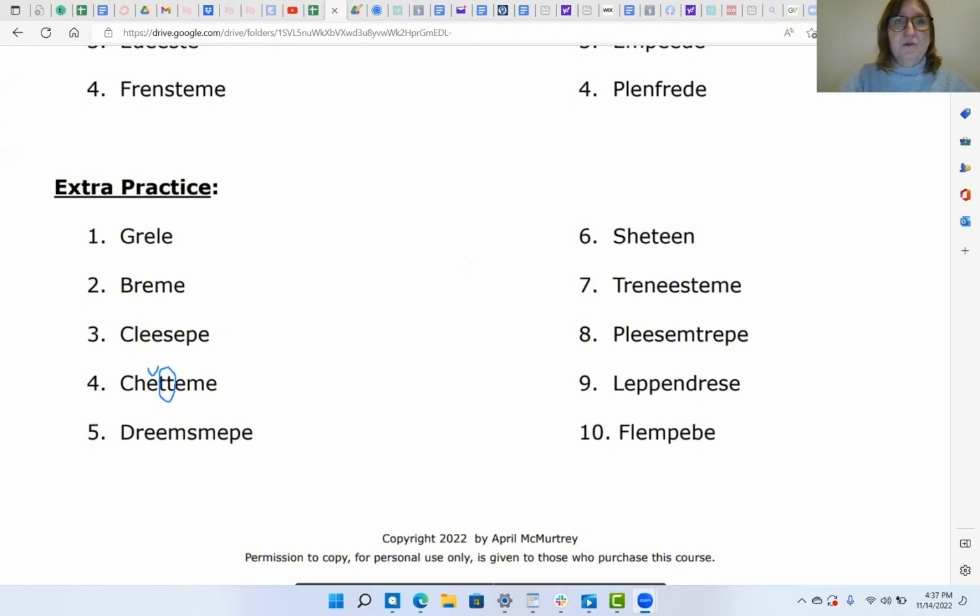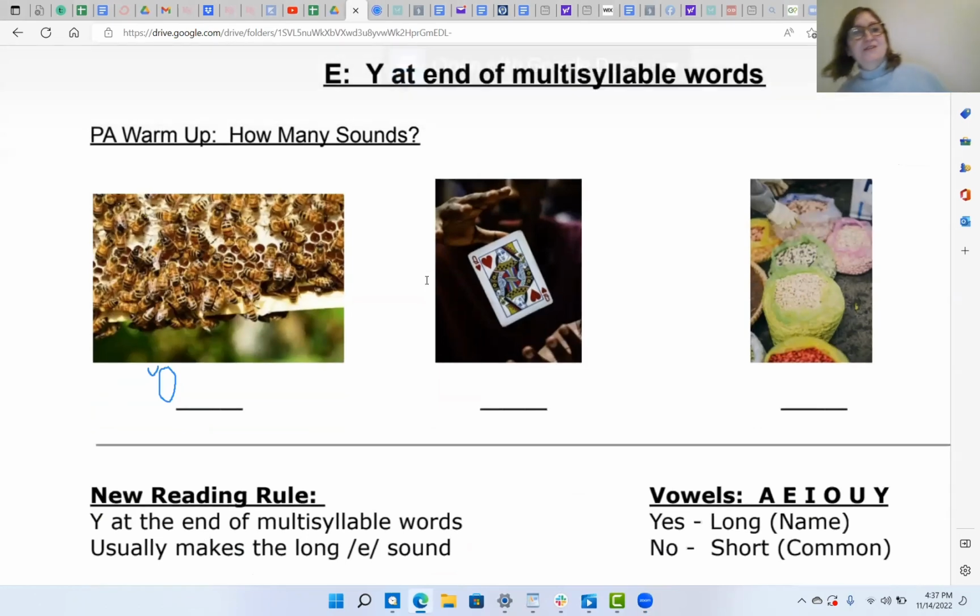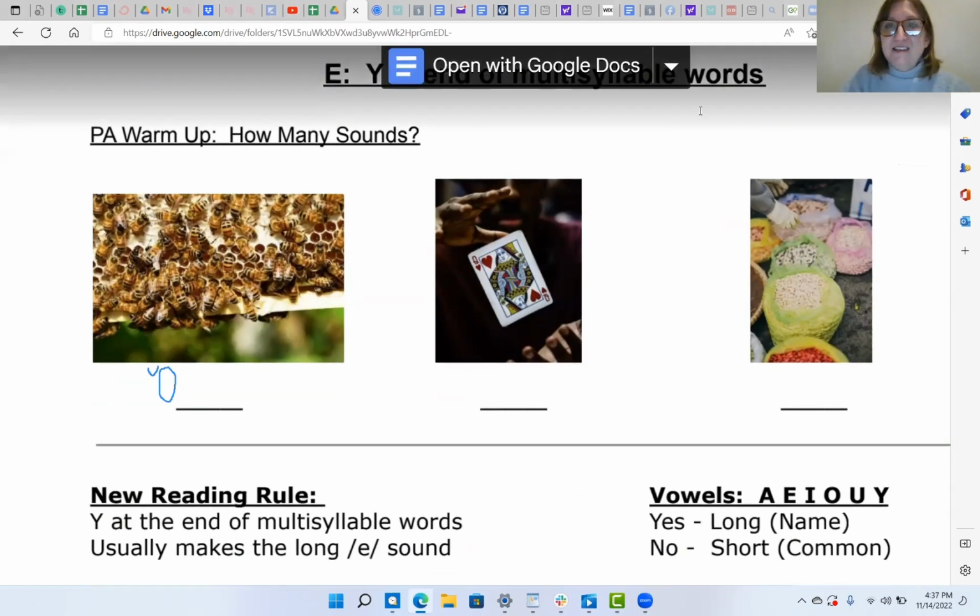Okay, so let's go to our next lesson for today. And this is a fun one, but first let's do our phonemic awareness warm up. We're going to start kind of easy. Remember, when we're doing this, we're not thinking about the letters. Get the letters out of your mind, because you probably know how it's spelled, or at least have a pretty good idea. If you do, get the letters out of your mind because they will probably mess you up when we're just thinking about the sounds. You can even close your eyes when you do this.